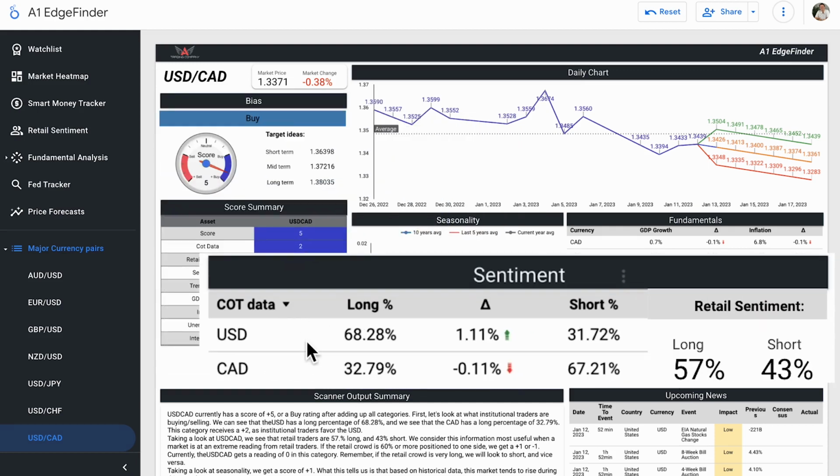So COT data, or institutional trader data, currently has institutional traders favored long on the dollar, 68.28% long and a 31.72% short. On the Canadian dollar, on the other hand, we're seeing the opposite, 67.21% short, 32.79% long for institutional traders. So favored fairly significantly long on the US dollar and fairly significantly short on the Canadian dollar. Retail sentiment, on the other hand, is 57% long, 43% short.